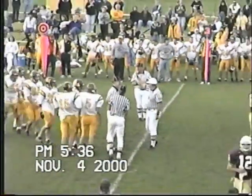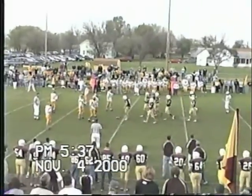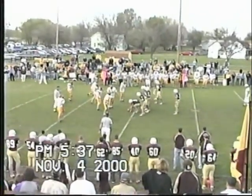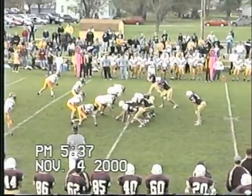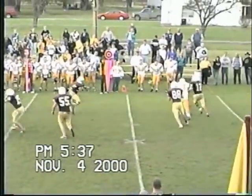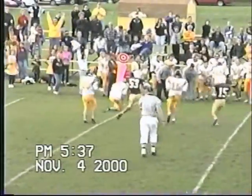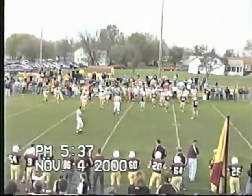Down for sure by Lance Martin on the tackle. Ball kicked out of bounds by number 25, Jeremy Hennett.